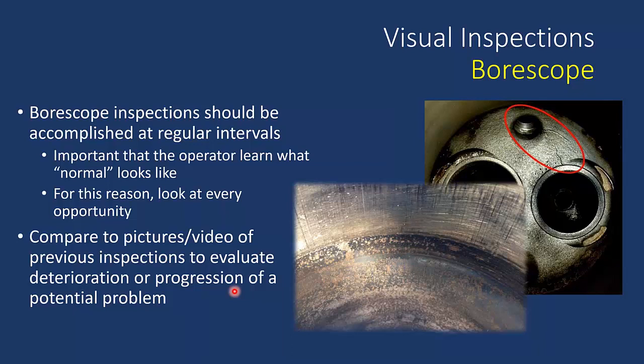All right, it's important when you do borescopes to take good pictures and make sure you label the pictures appropriately, so that next time when you go in and look a second time, you're looking at the correct pictures for cylinder number 1, as an example. Keep good records, keep good photos, and don't get in a hurry with it. Just go in, take a good look around, take pictures, and then compare it to what it looked like in the last inspection. Okay.